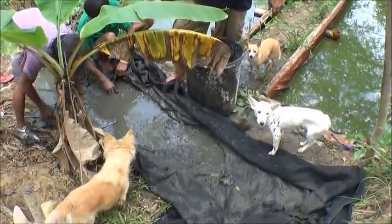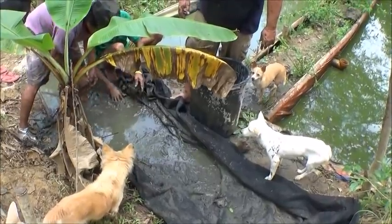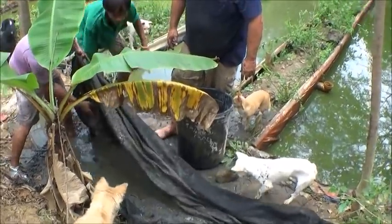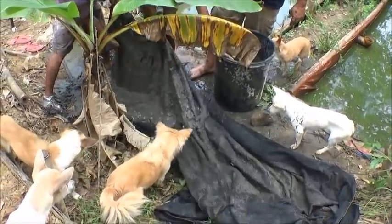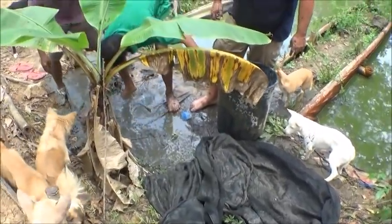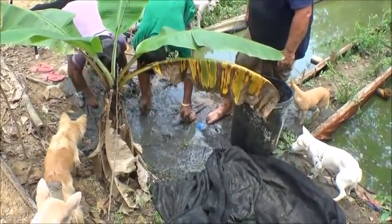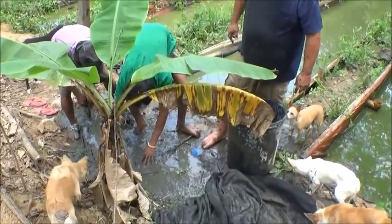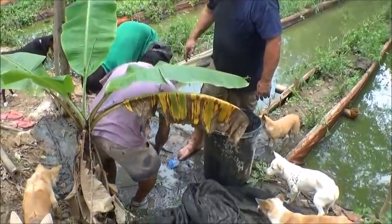Pretty good load. There's more. There are very big ones. Just swallow it back into the soup.